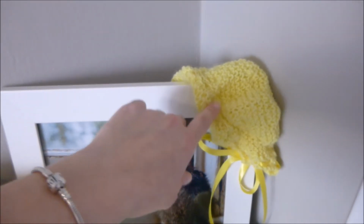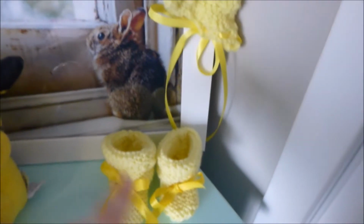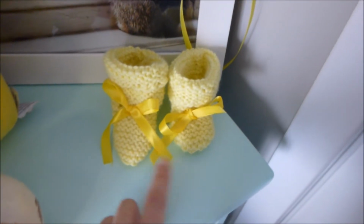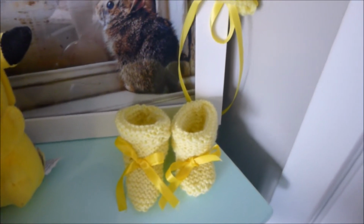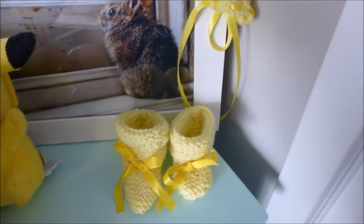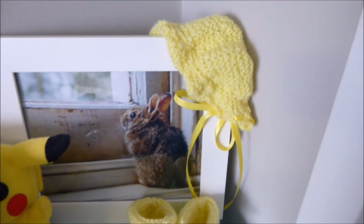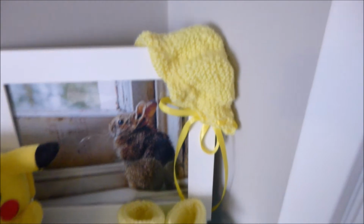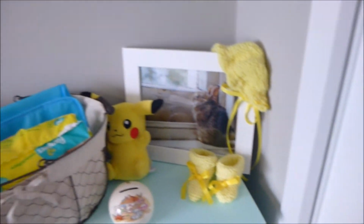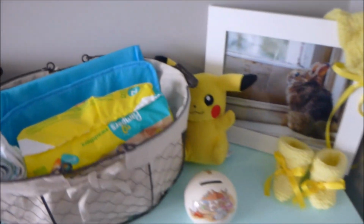And hanging on the picture I have a bonnet, and just beneath the picture I have two little booties that were hand knitted by my boyfriend's mother's mother. So the grandmother on my boyfriend's side made these beautiful items with love, and I can't wait to do a photo shoot of my baby wearing those things.